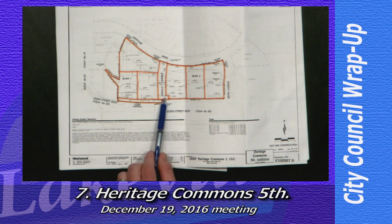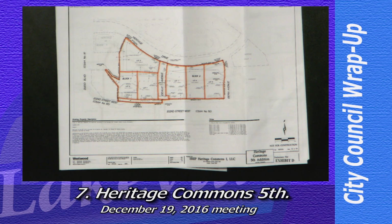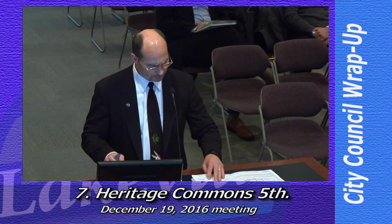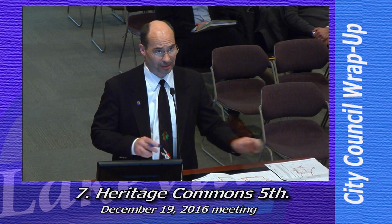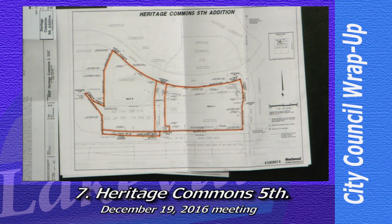The private drive connection that Mr. McCool spoke about, labeled here as Idyllic Avenue, it's actually just going to be a private drive. It's basically an extension of the private drive from the existing developed portion of Heritage Commons and gives the development another access out to County Road 50, and then as you can see, there's certainly some lots with frontage and visibility to County Road 50 as well.